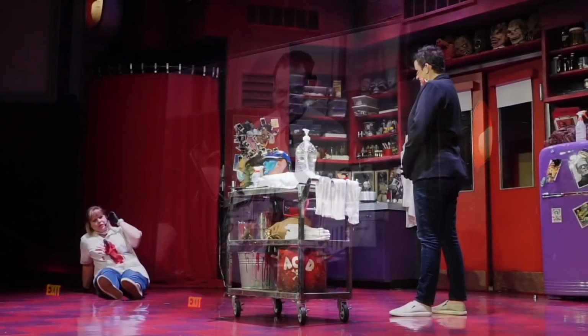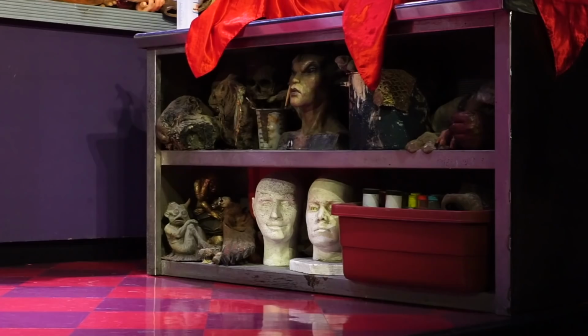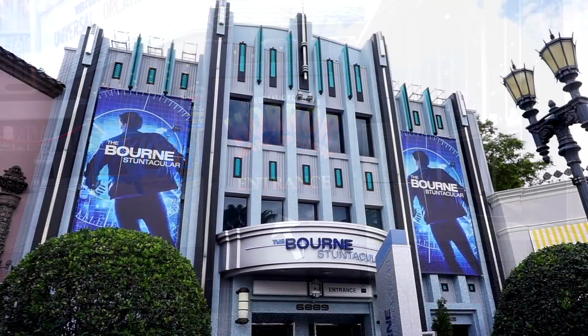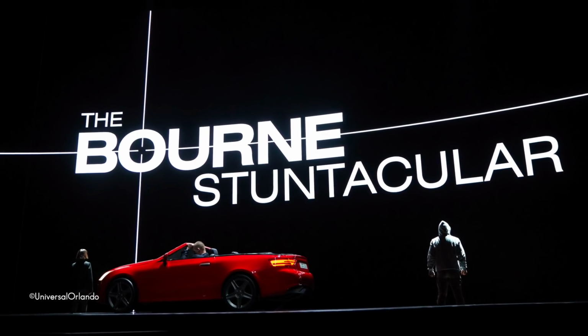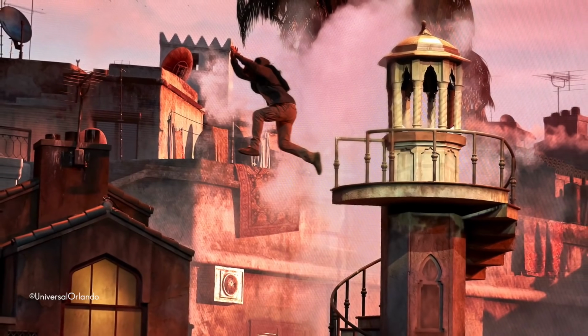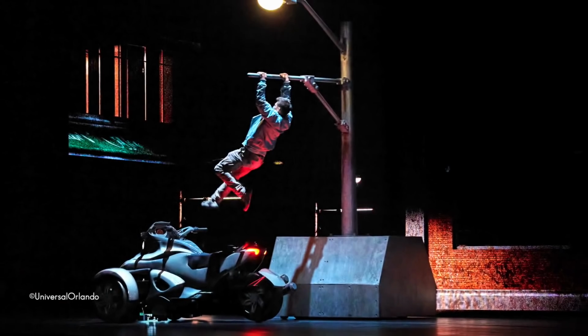Now, I must admit that this show has changed over the years. It leans more towards a comedic show than the gruesome horror fest it used to be. But it's still a fun look into the history of Universal's classic horror films. On the opposite end of the street is where you'll find the new Bourne Stuntacular. The live stunt show follows Jason Bourne as he's chased by a collection of bad guys across 3 continents. It's a really sleek, high-tech show that fuses live-action stunts with cutting-edge technology.